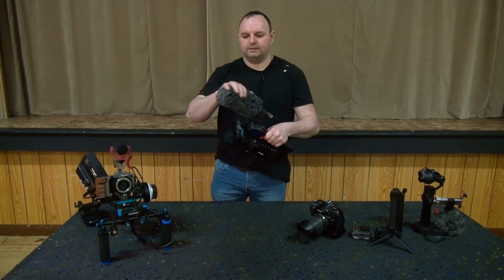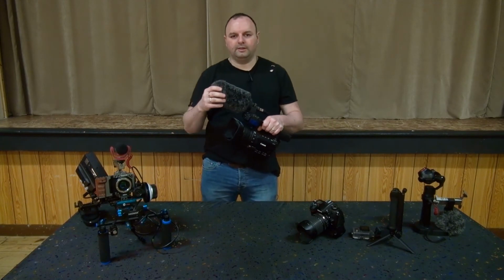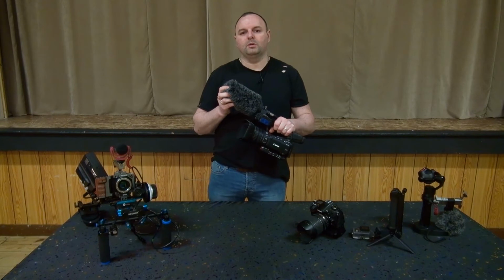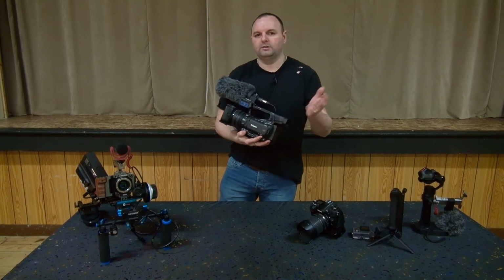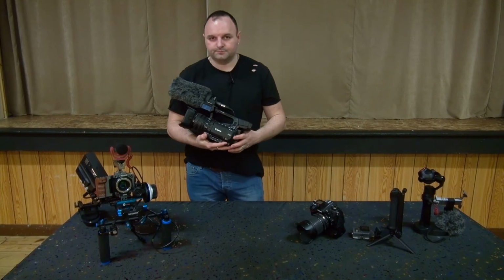A dead cat, in case you're wondering, you'll have seen them in news reports and things like that on TV and online and what have you. That just helps to block out any of the extra wind, any wind noise. Really effective in doing so as well. Because otherwise, if you get a load of wind into your microphone, your audio is as good as useless.